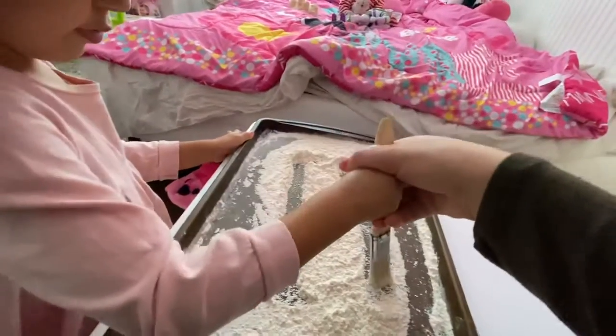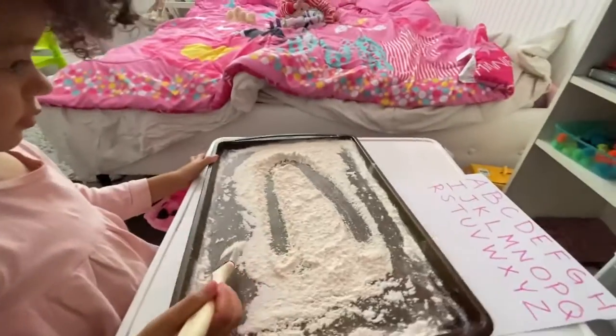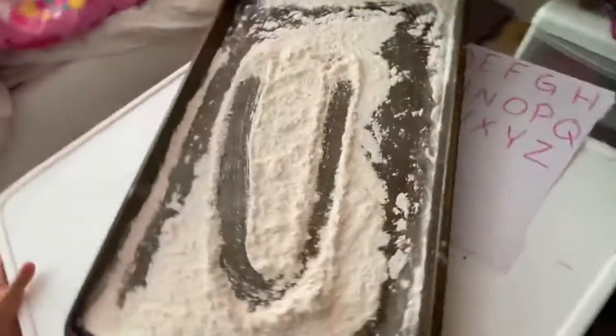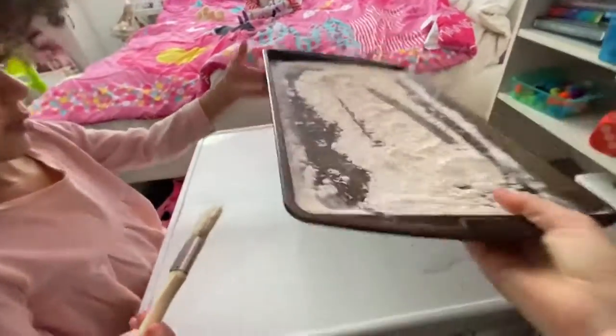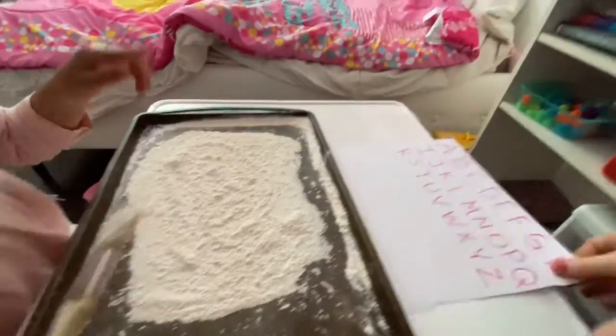Yeah, almost. It was around like a half a circle. It's upside down there. There you are, U. Nice job. All right, let's shake it up. Shake, shake, shake, shake, shake. Okay. Now, which letter?